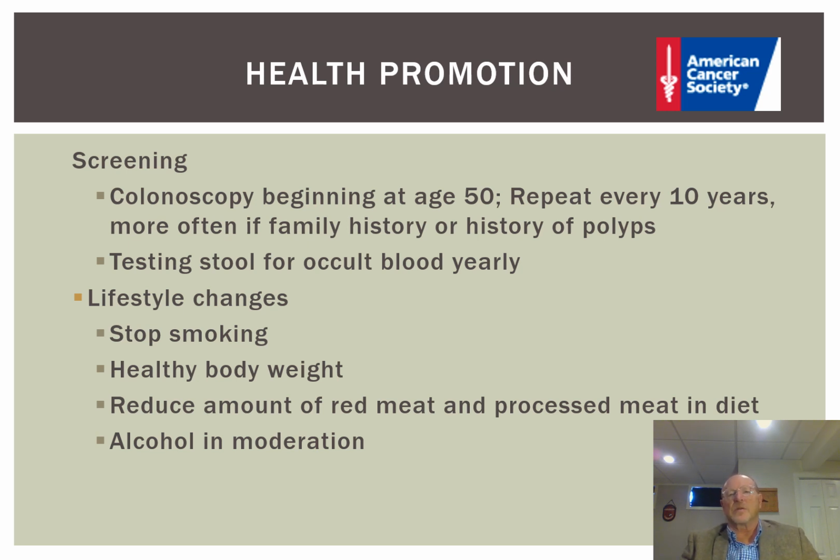Lifestyle changes to help to reduce the risk for developing colorectal cancer. Stop smoking. You should do that anyway. Healthy body weight. Obesity, remember, is killing Americans. Reduce the amount of red meat. There it is again. Red meat and processed meat, and consume alcohol, but only in moderation.